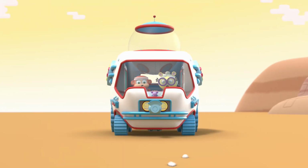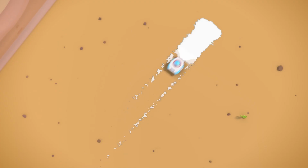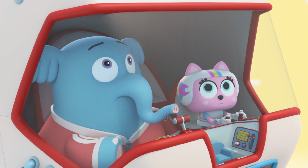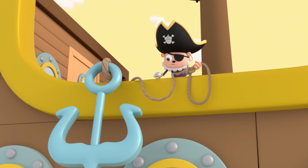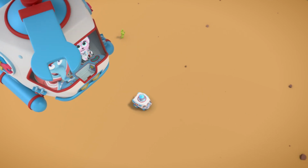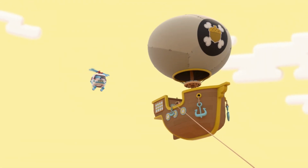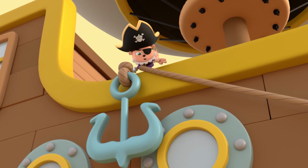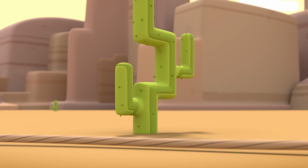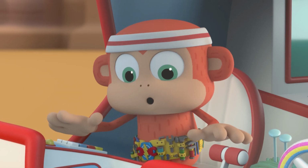Attention, glue detected. Activating non-stick spray. No! Our own anti-stickiness systems are too anti-sticky! We need to try something else! Ahoy, mateys! Seems to me like ye could use a good old-fashioned anchor! Yeah! Oh, anchor, do me proud and dig into the ground below to stop that van! Glitter blast activated.